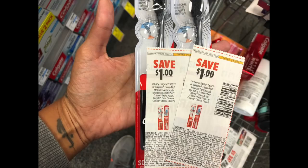So let's say you didn't get those in your Smart Source today. There is a printable coupon on coupons.com, and we also have one available in our app. So the total works out to $5.98, but you're going to get back a $4 extra buck. So it works out to $1.98 for both of them, or 99 cents each.